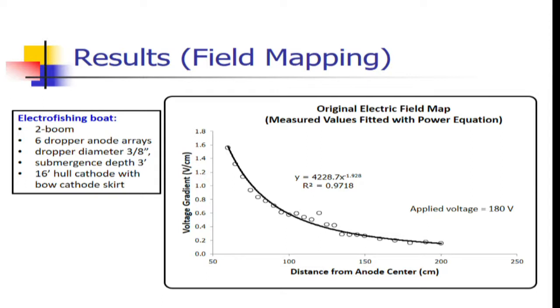Okay, so in the field, this is the field map for electric field for a boat, and the x-axis goes from basically close to the anode, away from the anode on a vector, and those are voltage gradients. So you see the field drops off pretty dramatically, but we can fit that, and by fitting that, that allows us also to standardize fields.